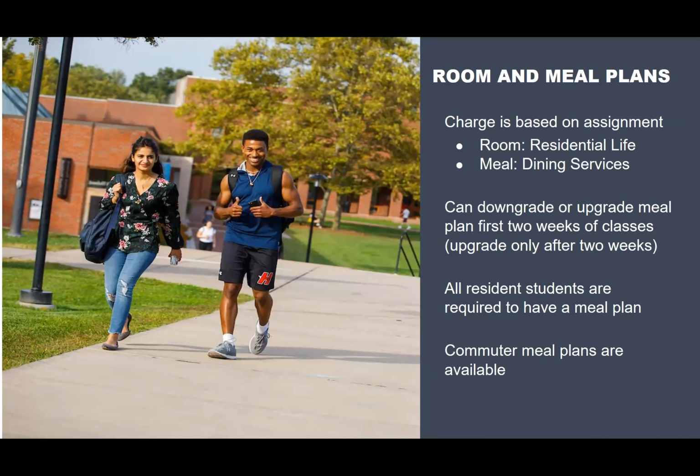If your student is going to be living on campus, they will also have charges on their bill for a room and for a meal plan. So if they are not living on campus, if they're going to be commuting, they do still have the option to purchase a meal plan. And so depending on whether or not they do that, they would have a charge on their bill for that as well. A meal plan can be upgraded or downgraded, meaning there's a couple of different meal plan options.